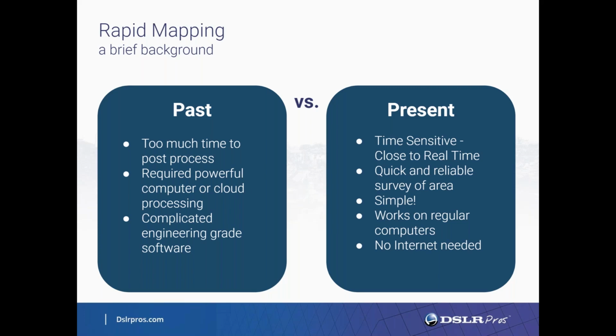So with Pix4D Mapper in the past, it took too much time to post-process. You would collect hundreds or thousands of images from a drone, and then when the intelligence was required to be given to the incident commander, it took too long to process that data. You had to have a powerful computer, or you had to wait for all of the images to be uploaded to the cloud so that those maps could be produced. And quite frankly, that wasn't answering the need. That wasn't the right solution for the time. So we took that lesson of, hey, we have this awesome software.